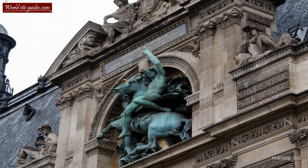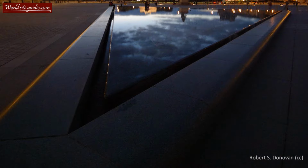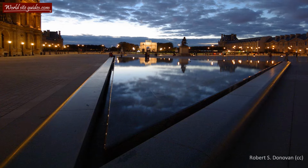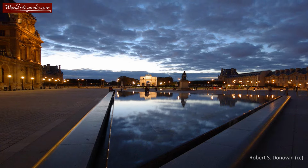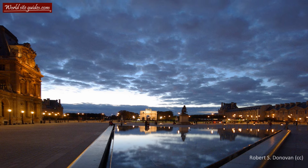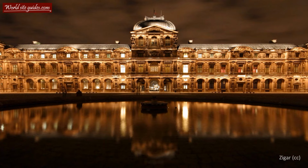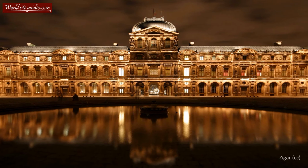When did the Louvre begin to serve as a museum instead of a royal residence? Well, during the reign of Louis XIV, the construction and expansion of the Louvre was slowed down as Louis moved his court from the Louvre to Versailles in the late 17th century. Instead of housing the royal court, the Louvre began to serve as more of a museum and a residence for artists. The museum was, however, still very much closed to the general public.